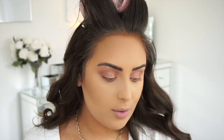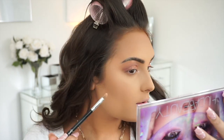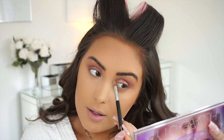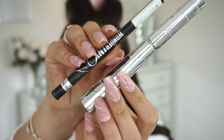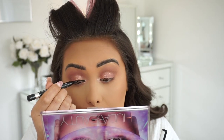My tear duct, I'm going to use Galaxy, which is this one here. And that looks so pretty. Just pop it on my tear duct. And then I am just going to line my lash line with the Rimmel Wonder Ink eyeliner. This is really good, and I just line my lash line.